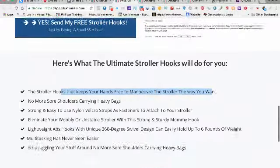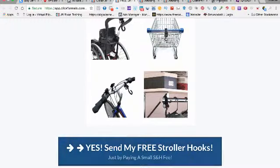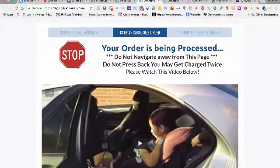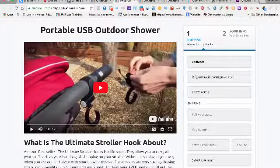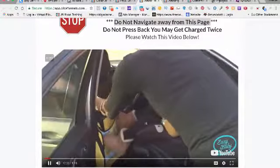Now the best thing about this funnel is that it's not just one page. Once they buy here and they click yes, send me my free story hooks, and they buy, it's going to take them to a second page, which is an upsell. It says your order is being processed, but do not navigate away from this page. So basically, you are going to present them with another product similar to the previous one. In this example, this is all about babies and stuff like that. This one is another product related to babies. Thanks for ordering your free stroller.